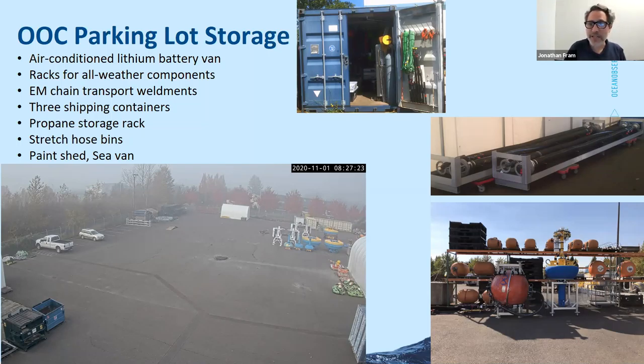There's two each for these weldments or carts that we built for transporting and stacking these EM chains. And there's also a place in here where we store propane. There's a paint shed, other things we don't want to have in the building. And we also have our C van, which is the top picture there. That's the van that we put on the deck of the UNOLS ships when we do our large mooring cruises.